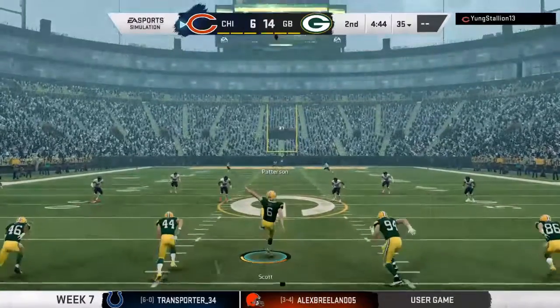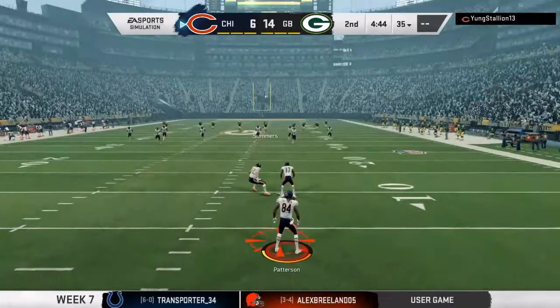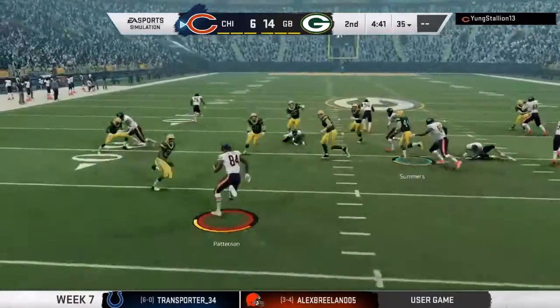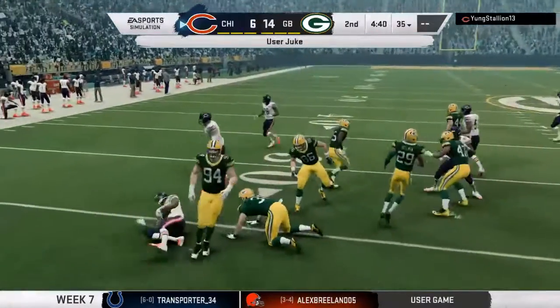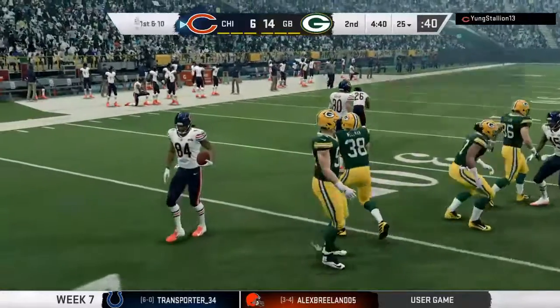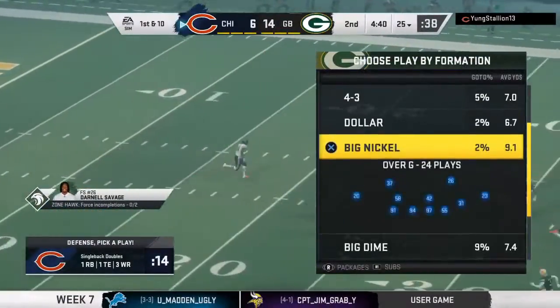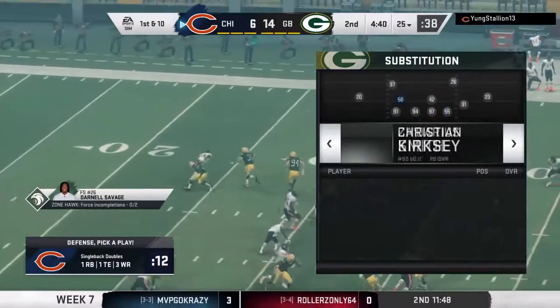Set now to kick this one away, and off it goes. This is taken at his 4. A nice little juke. And not a bad return here. He gets it out to the 25-yard line. At their own 25-yard line.